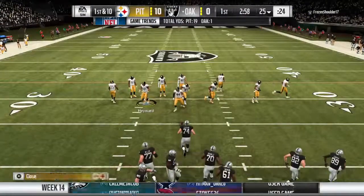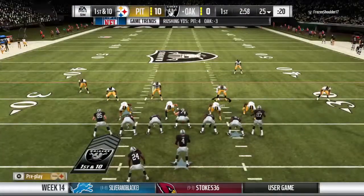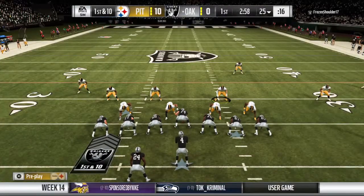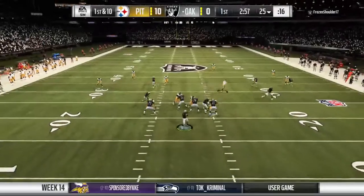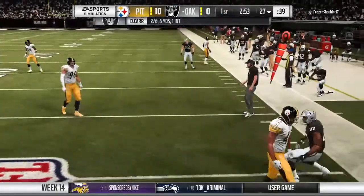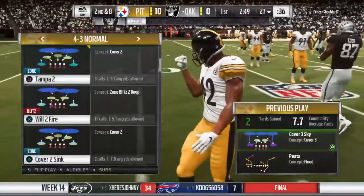Carr and the Raiders come up 1st and 10 at their own 25-yard line. Check. Get set. Carr now on 1st down. Incomplete, right side to Cook. And they'll bring him down at the 27-yard line. Give him a couple on the catch.